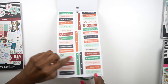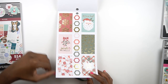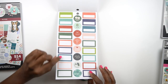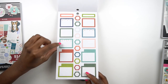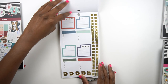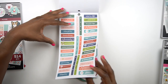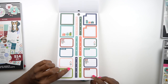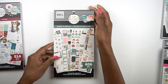Square boxes. So then this is like a Christmas bucket list. Santa. More Santa Claus. Clear stickers. Ooh, these are my favorite, like this medium size box. I love those. Got some monthlies on there, and I like the little confetti at the top there. Some faux washi, monthly, shopping list, more shopping list, another bucket list, and then just a really cute mix of monthly with little gifts and mistletoes and candy canes, and then just some really cute clear holiday stickers. So that's Merry and Bright.